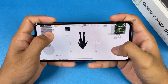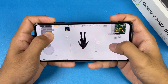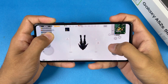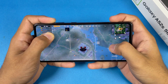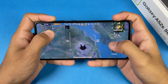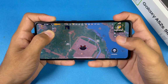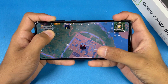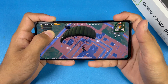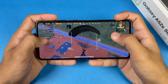And again 58 FPS, 57, so not really big lag. Watch out. 58, 59, and you can see not really big lag. Now we see big lag, 56 FPS, and you can see minimum we get 48 FPS. Now it is again at 56, 46, so 56, 47, 45.